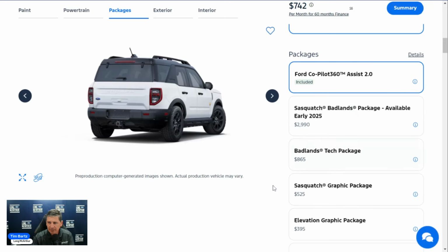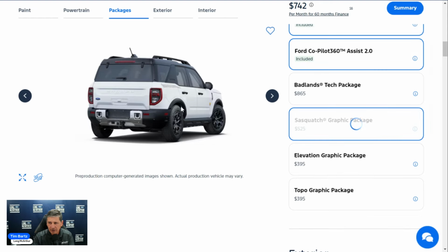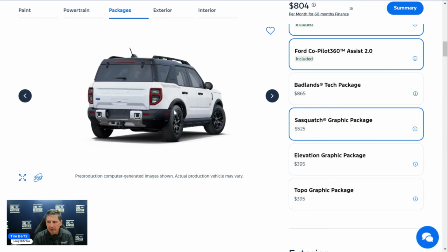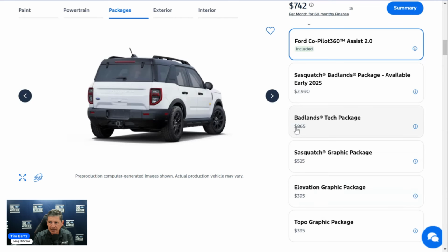Now let's talk about some graphics upgrades. If you add the Sasquatch package, you can get the Sasquatch graphics package. This one is a little hard to see on here, but you do see it on the side over here. Also, you're going to see it on the hood too. It's a little bit different Sasquatch graphics. I'll show you an image that Ford sent out for media, the media release information. You cannot add that graphics without adding the Sasquatch package. As you did see, it required that I add that. So we're going to take that back off.